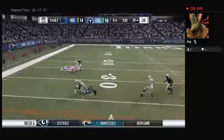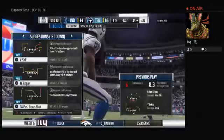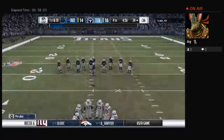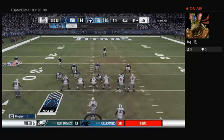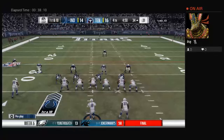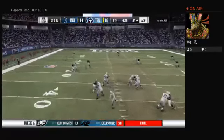Cousins on 3rd and 2. They're able to locate Wilson. It'll go as a gain of 6 that time, and it moves the chains as well. But it appears that they read man defense and went to the out route, and what you have to do in that one is the receiver's got to make sure he works the defender towards the middle of the field.